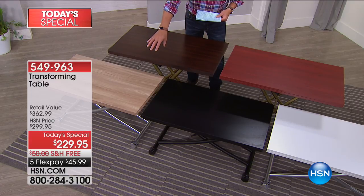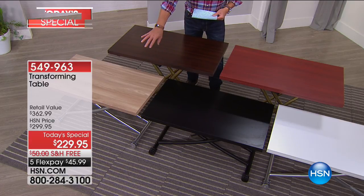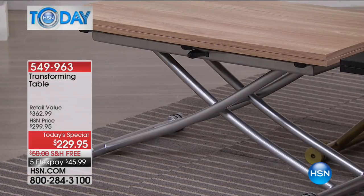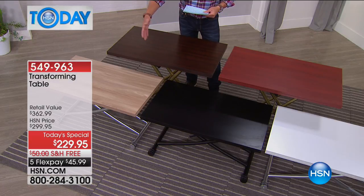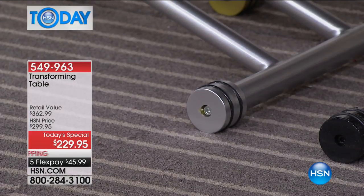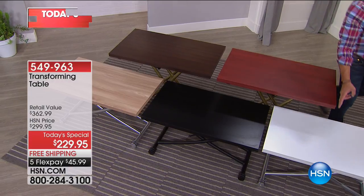Not even chrome finish, it's like a nickel finish on the bottom. It's beautiful. Remember, you have these little rubberized strips that go through the actual roller wheel. That makes it silent when you move it from place to place and it protects your floor as well. So there's oak, there's black. The white is also very, very popular.